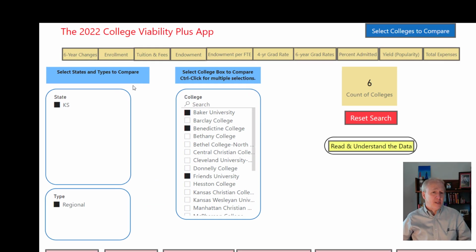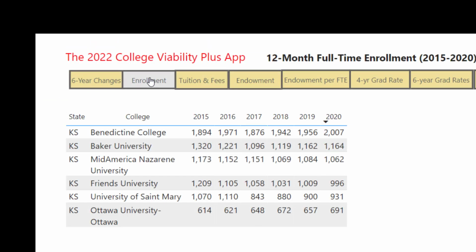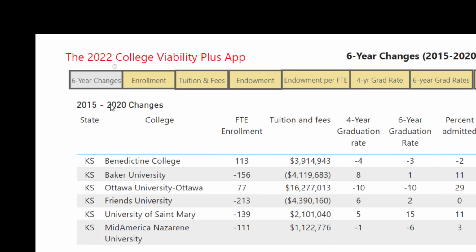Let's start off with quickly looking at enrollment again. If you watched the first video, you saw this. We can see the 6 colleges that are part of our comparison. You can see the actual numbers of enrolled students, full-time equivalent enrolled students. If you wanted to quickly see what the changes were for the previous 6 years, you could go back and see that Benedictine grew a little bit, Baker dropped a little bit, and on the comparisons go.